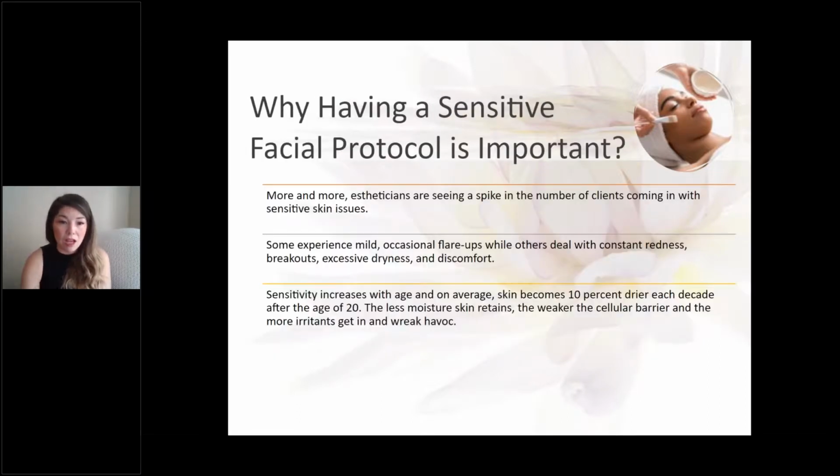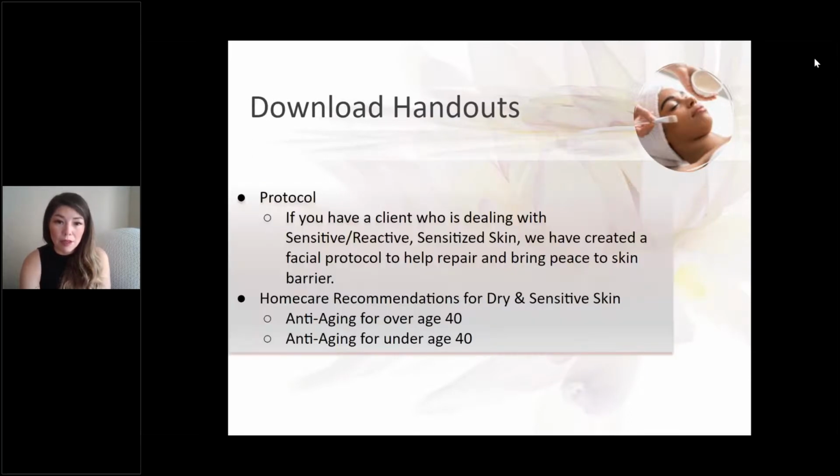So I'm going to pull up what the handouts look like. So we have a protocol. If you have a client that you're working with, you'll have a whole written-out protocol. This is only a suggestion. You are the esthetician and the professional in your treatment room, so you can customize, change things out, add things in, whatever is best for that client. And then we also have home care recommendations that you can suggest for your dry and sensitive skin clients. One of them is called anti-aging for over the age of 40, and then we have one for those who are under the age of 40.